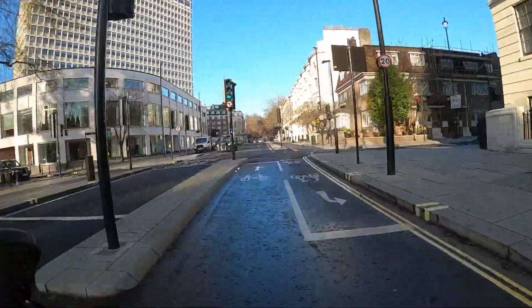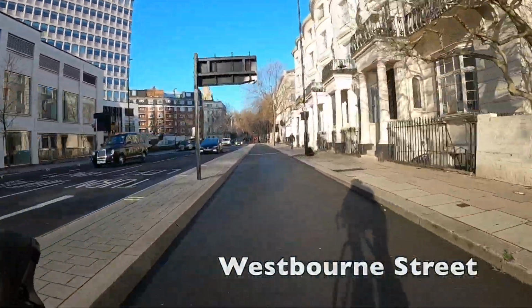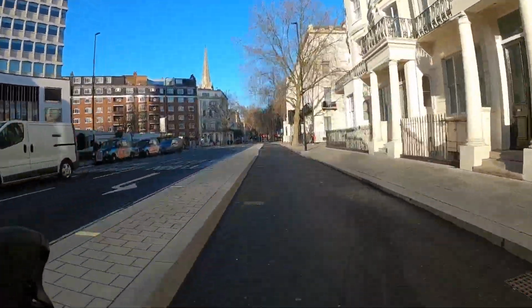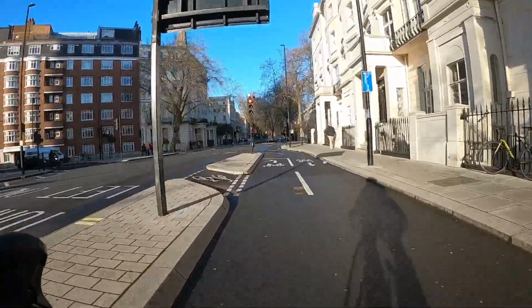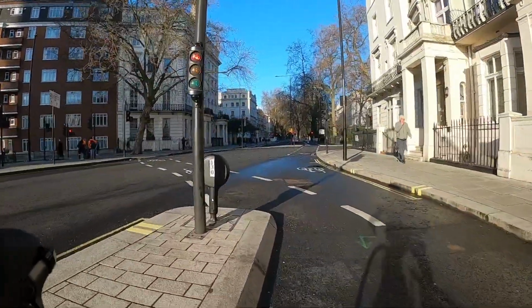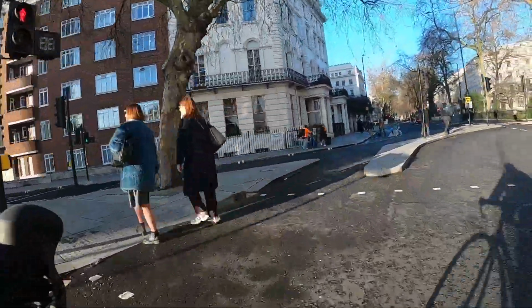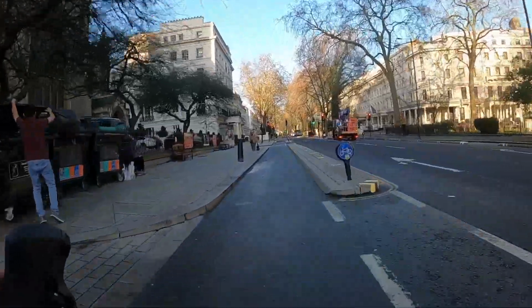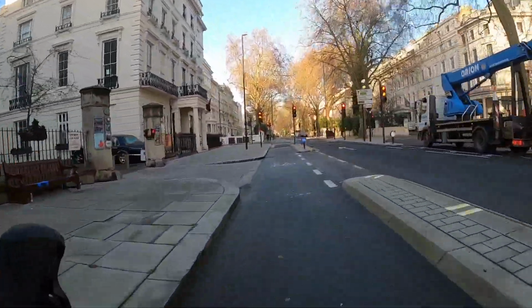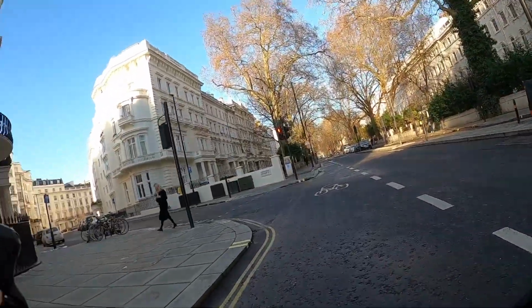I did have some trouble with the lights here before, by the way. I believe that they've actually been fixed, but the sensors were a bit dodgy and they weren't detecting cycles. I waited about 10 minutes and the lights just didn't change, and in the end I had to just go across. But I actually think that after I mentioned that in the video, TfL sent somebody out to fix them, so thanks very much for doing that, guys. I do appreciate the hard work that everyone puts into making these streets better. There's a lot of people doing really, really great work at the moment.